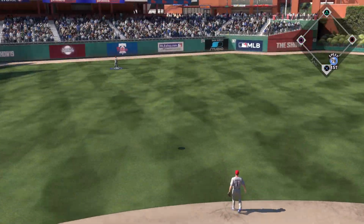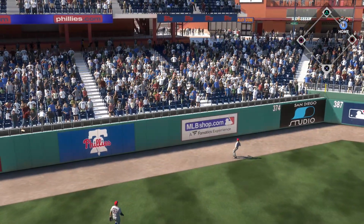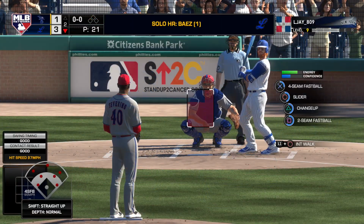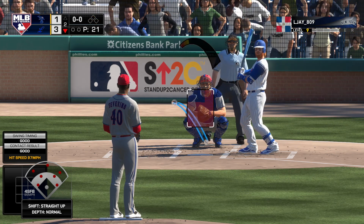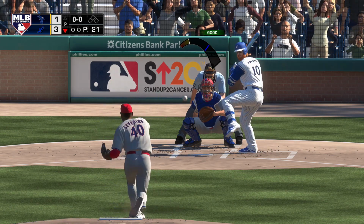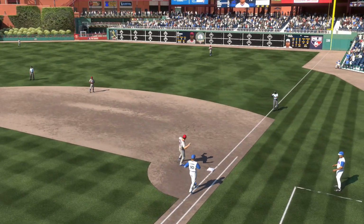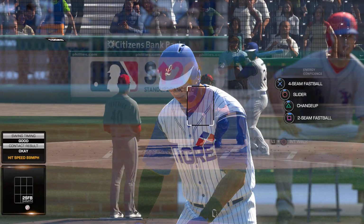Swing, high drive, left field and deep. Back goes Stanton, still going back. And that baby's gone. At the plate, Justin Turner. Batting seventh, the first baseman, Justin Turner. Here's the first pitch to him. Hit to third. Suarez has it. Throw on to first, so a good comeback there as he gets the first out of the inning.